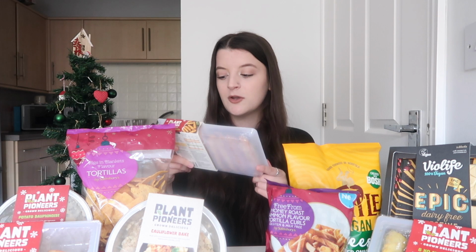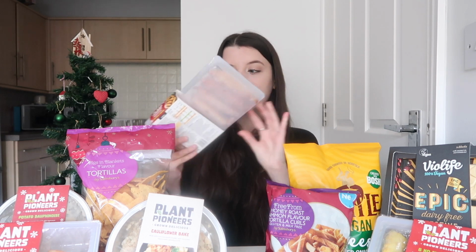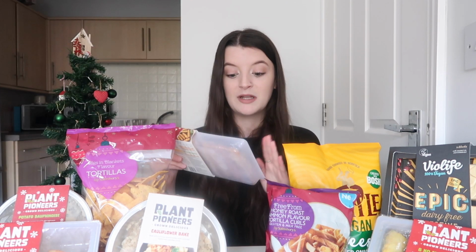And then the final party food item that I picked up are these no prawn tempura, which again is jackfruit and king oyster mushroom in a light crispy batter. You get 8 in this packet and it's slightly cheaper at £3. Again, maybe more expensive than other supermarkets, but they do look really, really good.